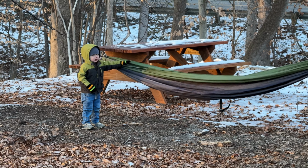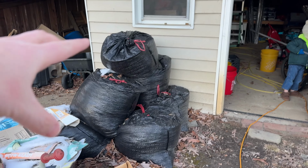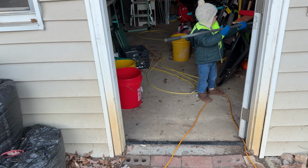Can you hammock? 25-degree weather. This is shredded leaves that we're gonna use in the compost and in the garden.